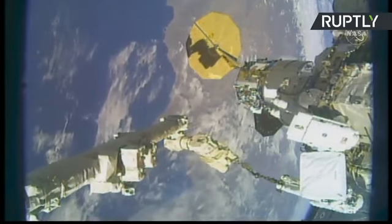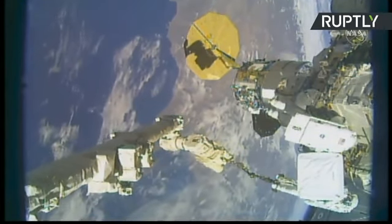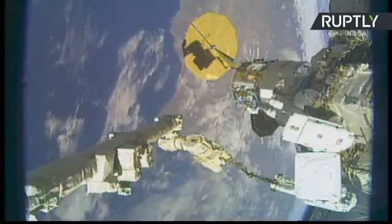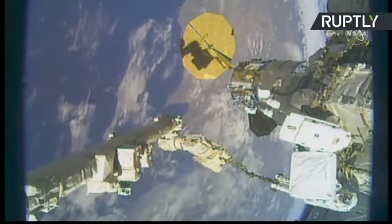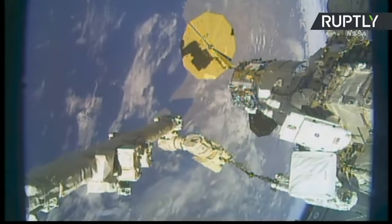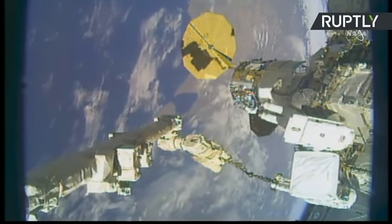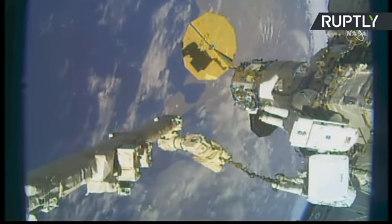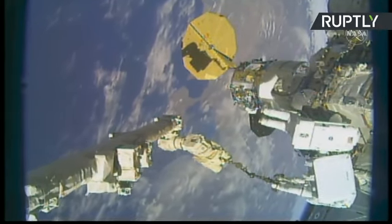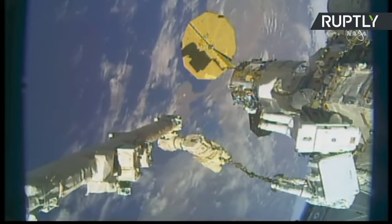Jessica Meir at the controls of the station's robotic arm, maneuvering Parmitano, currently in the foot restraint. In the background there, you can see the International Space Station 266 statute miles over the South Atlantic Ocean. What you're seeing is the east coast of Argentina. Morgan now handing off the new pump system over to Parmitano.